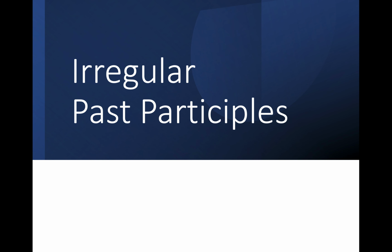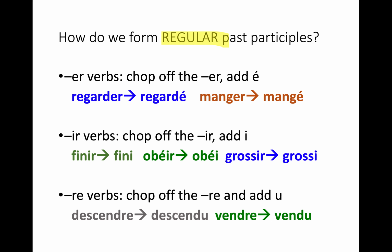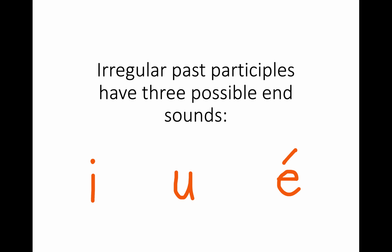Okay, so let's look at part 2 of our study of Passé Composé. We're going to learn about irregular past participles. So remember me telling you about how to form regular past participles. We get out an axe, we chop off the ER and we add E, we chop off the IR and we add I, we chop off the RE and add U. Remember that? Well, sorry. Now we're learning irregular past participles, and there is no axe here.